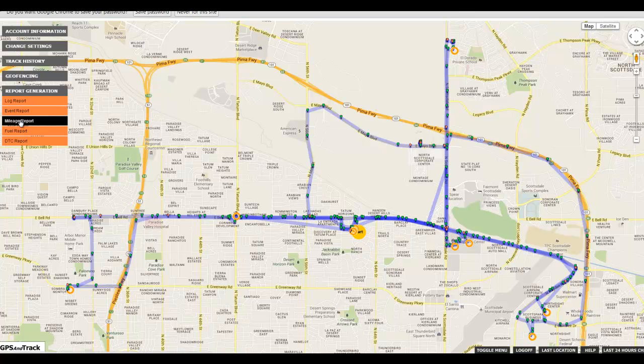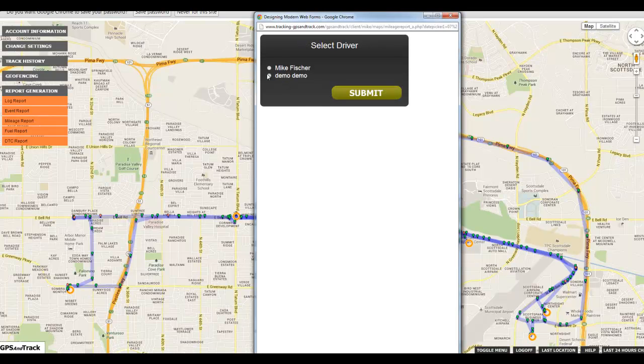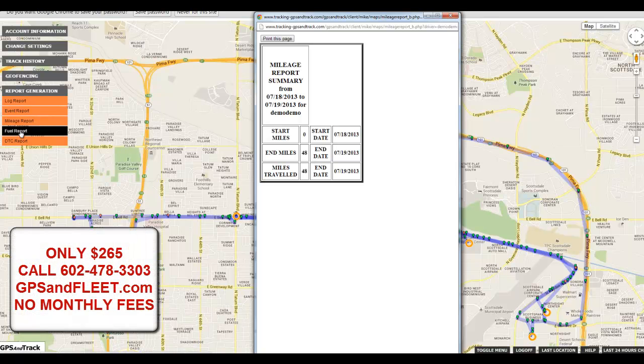Another great feature is our reports, our mileage reports. It'll tell you how many miles the car drove. You can also have a fuel report. So you can see yesterday I drove a total of 48 miles. I could go by fuel or a diagnostic report if anything came up in the car, like change oil or check engine light, whatever it might be. Obviously, miles are probably the most important. Who drives 48 miles in a day? Jeez.